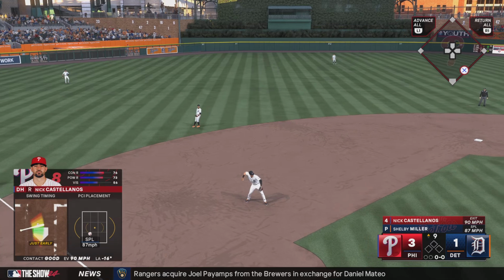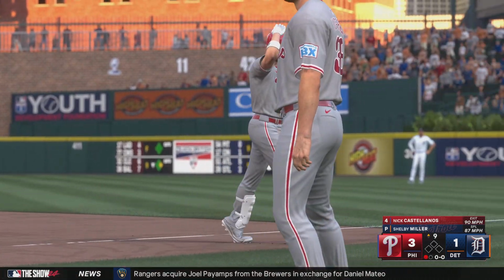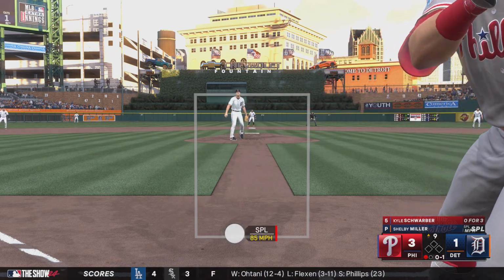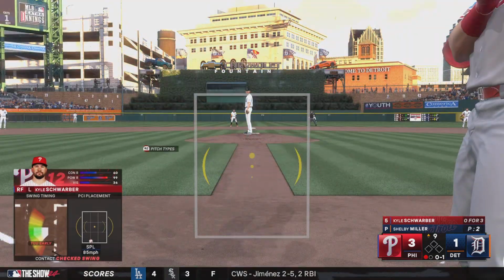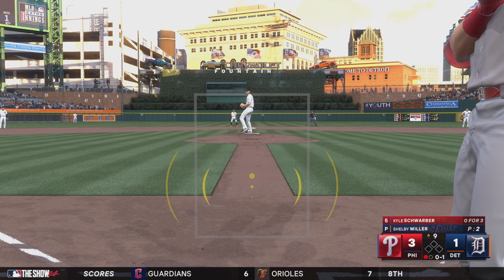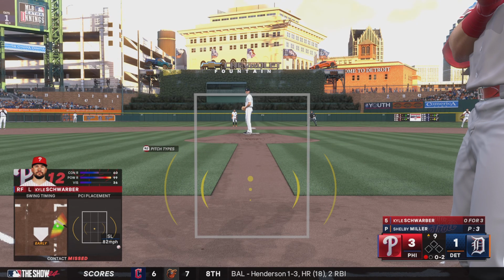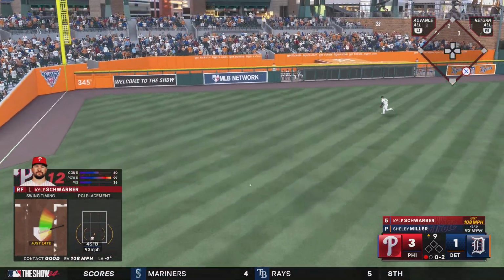Ripped towards third. And the leadoff man retired here in the ninth. Really nice job to get your first out of the ball game. Kyle Schwarber stands in for the Phillies. Miller, a former All-Star. He features a four-seam fastball, a splitter, and he works in a slider. One down, bases empty. Swings through that one. Could be extra bases.